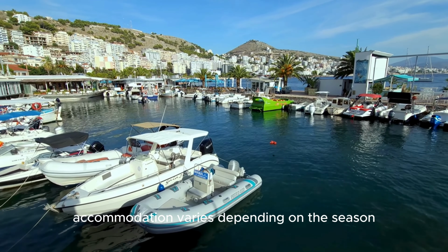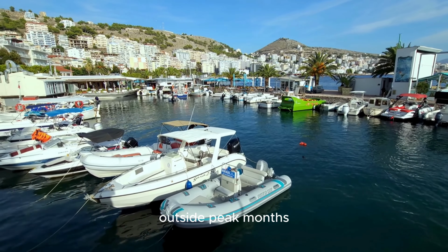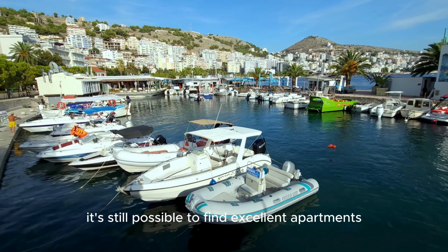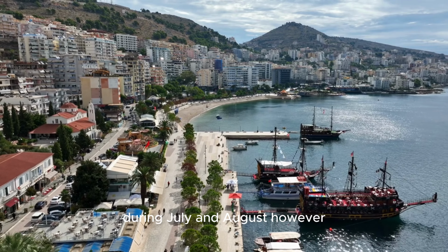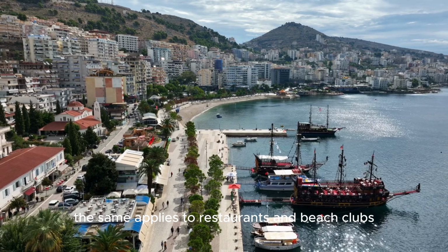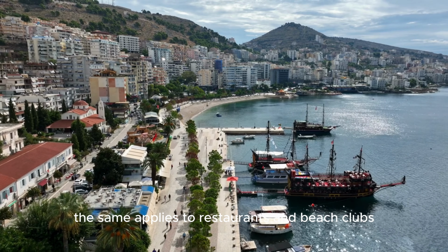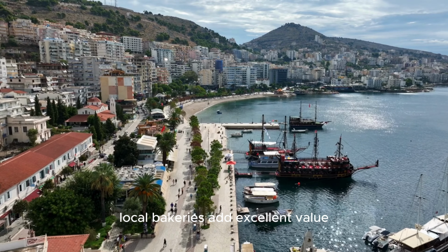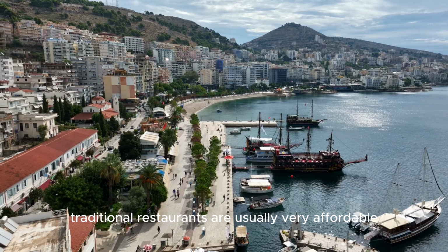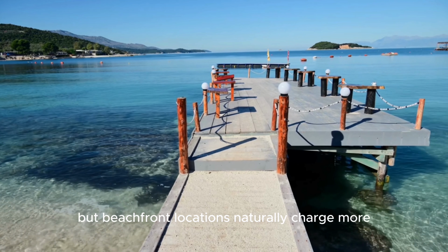Accommodation varies depending on the season. Outside peak months, it's still possible to find excellent apartments at very reasonable prices. During July and August, however, prices can easily double. The same applies to restaurants and beach clubs. Coffee is still inexpensive, local bakeries are excellent value, traditional restaurants are usually very affordable, but beachfront locations naturally charge more.